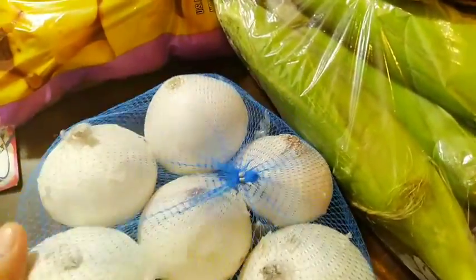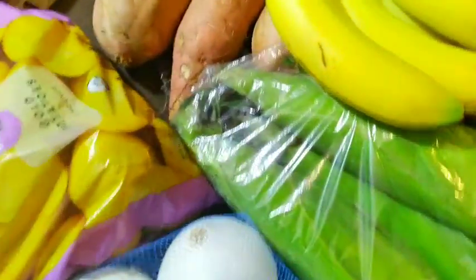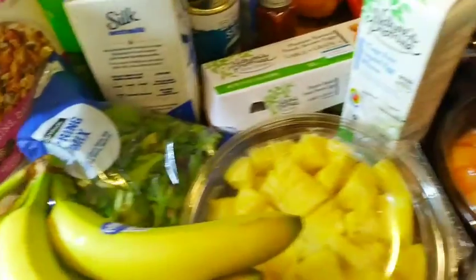And here's some onion. I got some more potatoes over here, some cold potato, and some more sweet potatoes. I think I got it all, fam.